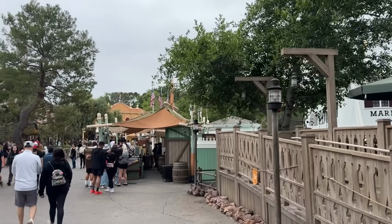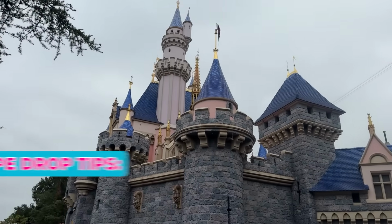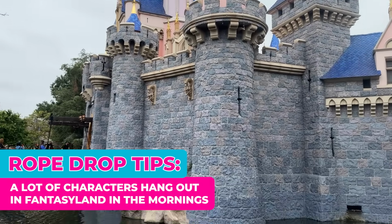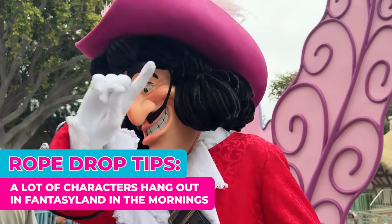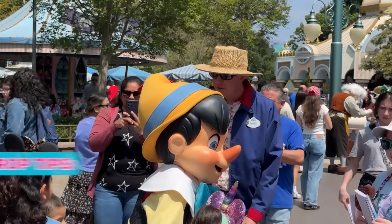But I just had the best morning here at the happiest place on earth, especially got that tomatillo salsa. It changed my life. So make sure you get your breakfast chimmies early. Also, just as another pro tip, a lot of characters seem to hang out in Fantasyland in the mornings. We've seen Captain Hook, we've seen Mary Poppins and Bert, Cinderella. So if you're into characters, keep an eye out for them roaming out here.